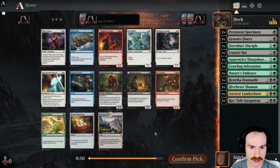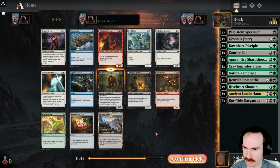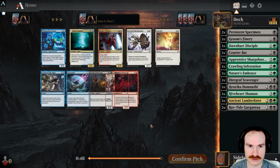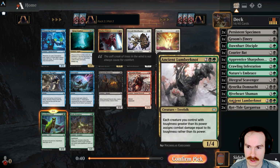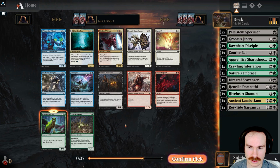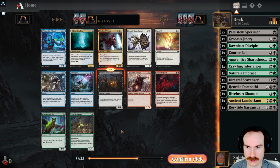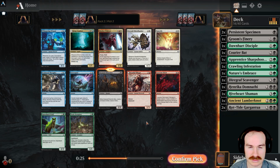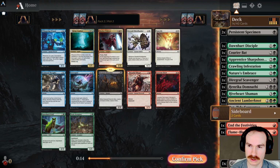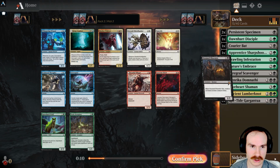Well, I love Diregraf Scavenger. Otherwise, Evolving Wilds. Just always randomly good. But Scavenger's great. We have 3 4-drops currently, so obviously don't want to get too gunked up, but we're getting an excellent card here. Very good. Doom Dissenter, looking good. But I think maybe Sporeback Wolf could have its time with the Lumber Knot. Dissenter is just good on its own, though. That's true. Dissenter is good with Gargantua. It doesn't really matter that it doesn't synergize with Lumber Knot. It's not like having a Sporeback Wolf with Lumber Knot is the difference between this deck being good or not being good. And Dissenter is just excellent in almost any situation, and certainly with a couple of Rot-Tide Gargantuas in the deck.